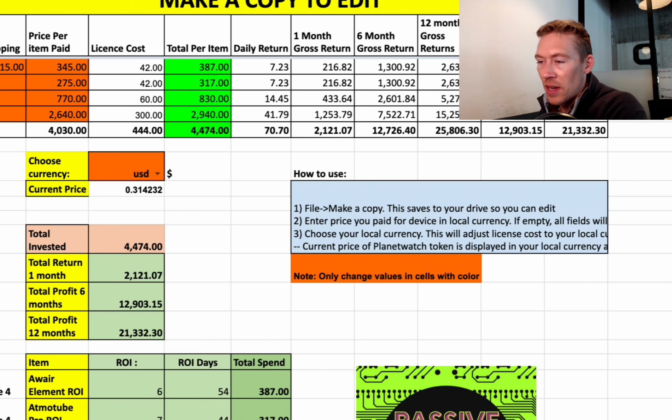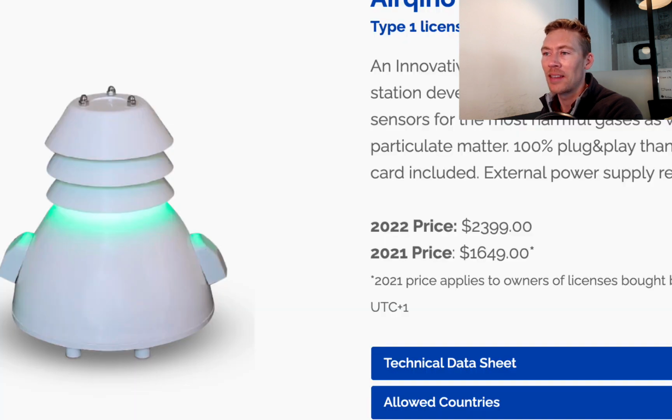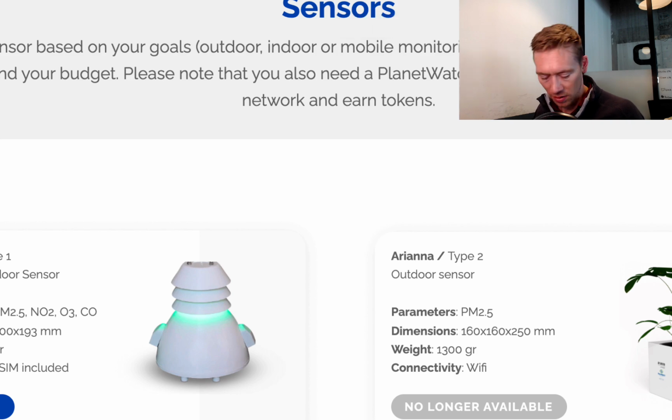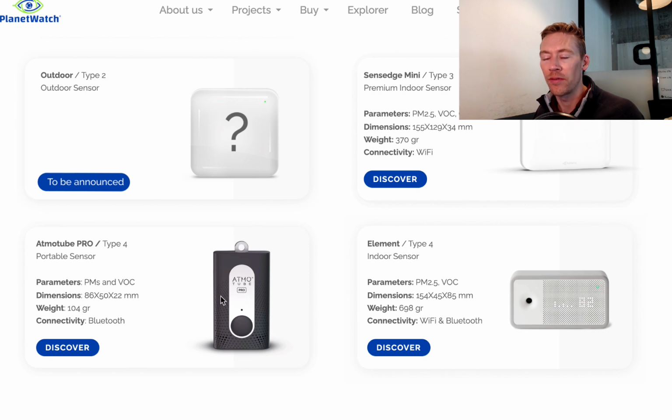So if we threw all these down and we started looking at ROIs, we see the ROI on Type 4, the Atom Tube Pro, which let me just show you. Some of these look a little goofy, but let's just show you what this looks like. It's this little one you hang on yourself, and you also need to have an Android phone paired with it. And the reason being is Apple doesn't work, so you just got to check this out. All right, let's get back. So it's this little guy right here. So you need to have an Android phone. You need to walk around with it. I don't know why, but this is one of the things they have to make it work.